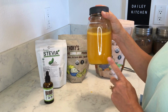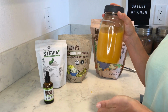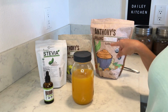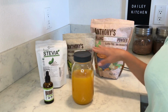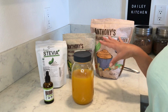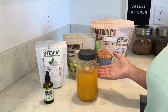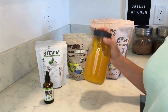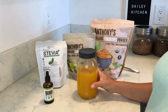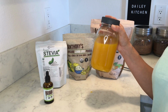And then put this into the refrigerator, let it chill, put it over ice, and sip on this throughout the day. The lemon helps cut the flavor of the turmeric and just makes it more like a lemonade. So you can call it a turmeric lemonade. Now you can also drink this hot as well with hot water if you prefer. You can make this ahead of time and keep it in the refrigerator. Just take little sips of it throughout the day. But this is just a really great and easy way to get that turmeric as part of your daily dozen.